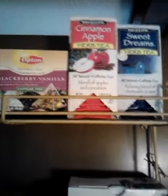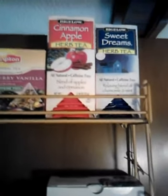I like the Sweet Dreams Bigelow Herb Tea. I have that. I also have the extra. The difference is that the extra has valerian, and valerian is a pretty powerful, what's the word? Not tranquilizer, but it really helps you sleep a lot better than just plain chamomile.